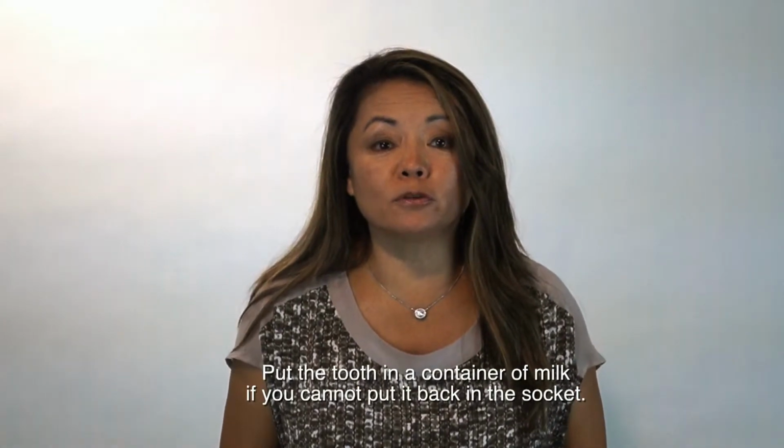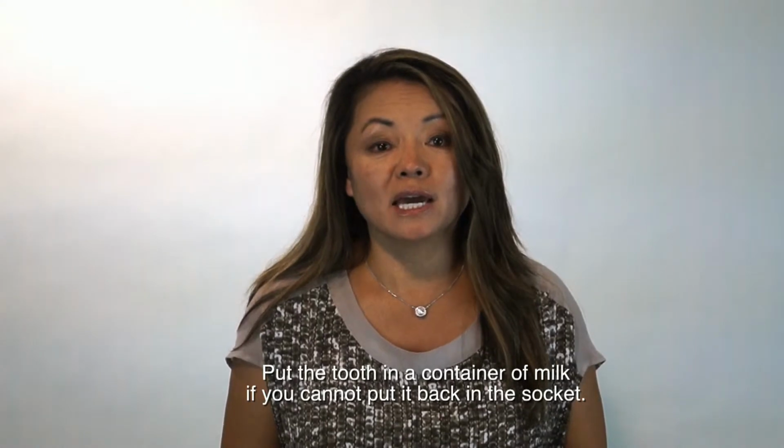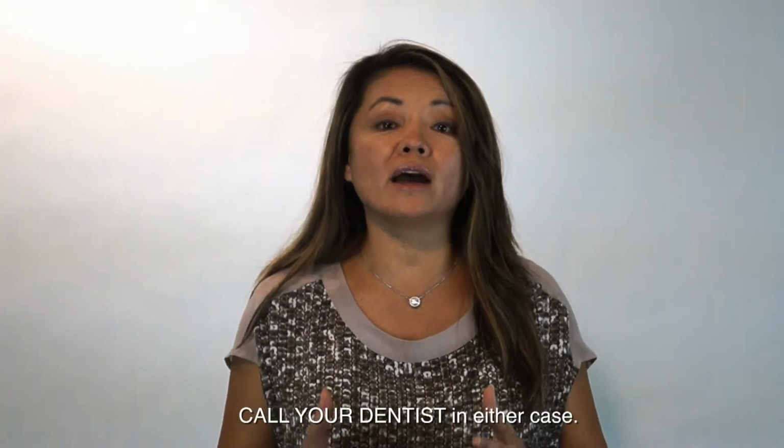If you cannot put the tooth back into the socket, place it in a container of milk. In either case, call your dentist immediately. If you act quickly, it's possible to save that permanent tooth.